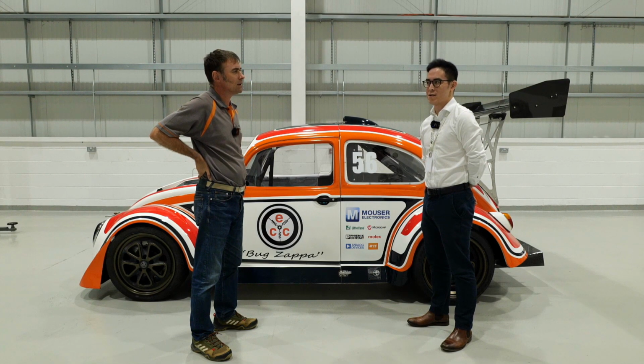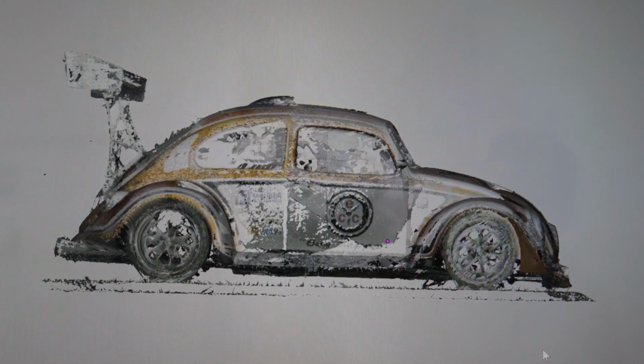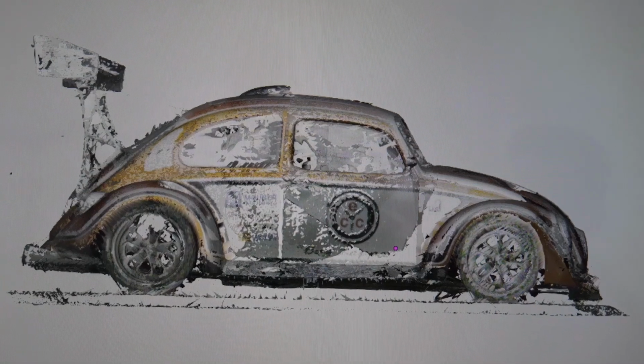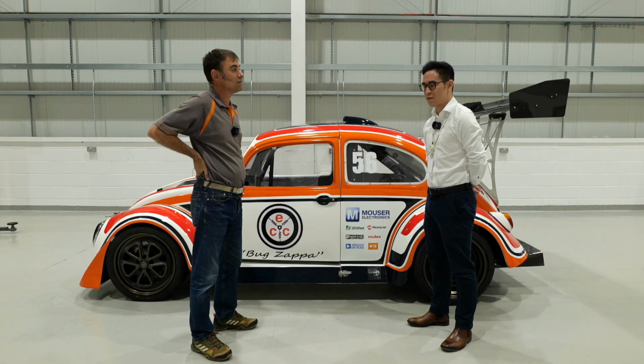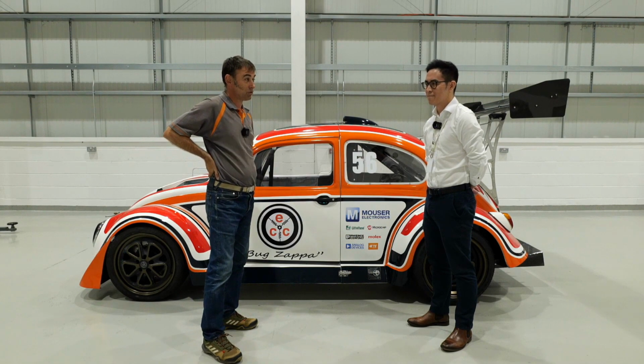So we're going to take the data, we're going to go back to base, and we're going to process the model. That's going to involve making sure that the geometry is watertight, it's defeatured, it's simplified, and a whole bunch of other things, so that it's compliant with our CFD solver. And that's going to take probably 2 to 3 weeks to turn around. 2 to 3 weeks? Yes.